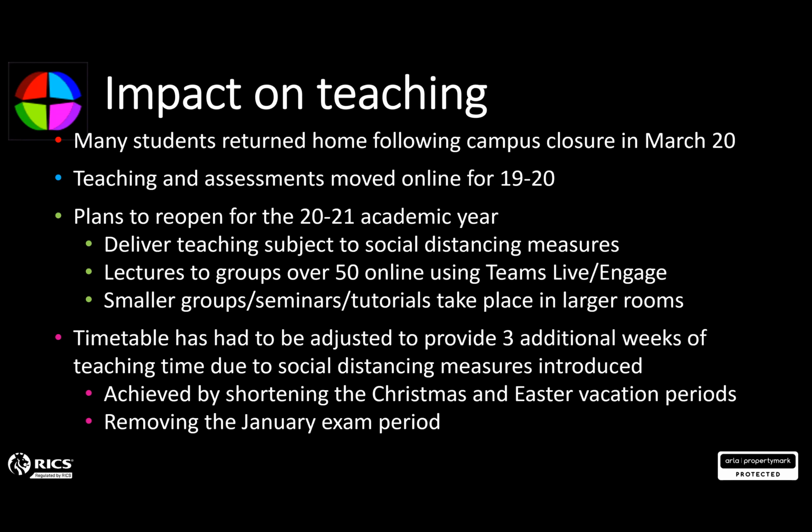And because of the fact that there's more demand for larger rooms, it's had an impact on the timetable, and that's had to be adjusted to provide 3 more weeks of teaching time due to these social distancing measures that have had to be introduced. And that's been achieved by shortening the Christmas and Easter vacation periods and also removing the January exam period.